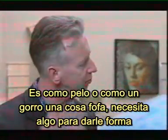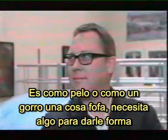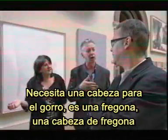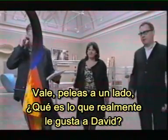When you think of hats and wigs, there's a kind of flimsy thing of stuff like that. You need something else to give it shape. You need a head for the hat. Can I just say it's definitively like a mop? It's not sculptural. It's like a bloody mop. Yeah, it's a mop head. OK, so rowing aside, what does David like?